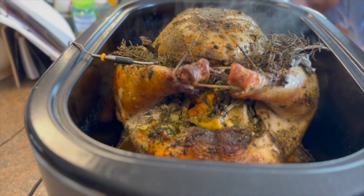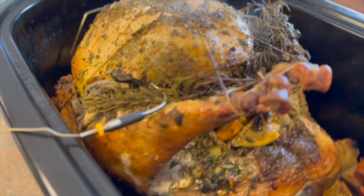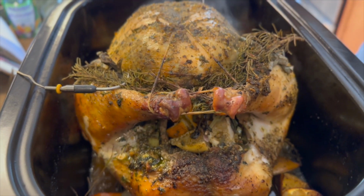We popped open the lid to check on the turkey, give it a couple of sprays of butter, and to make sure it was doing well, and it's looking pretty good, friends.